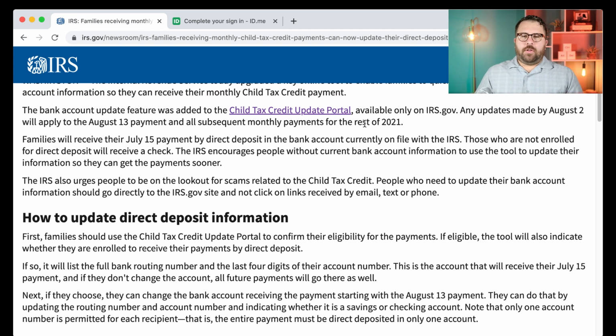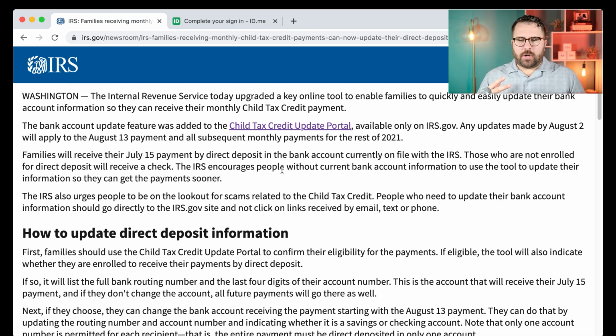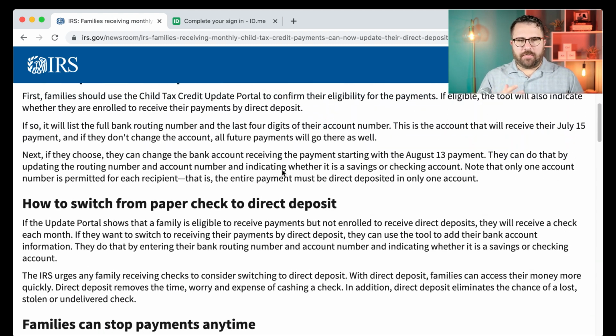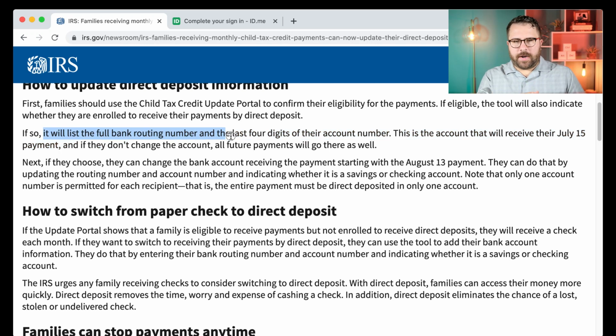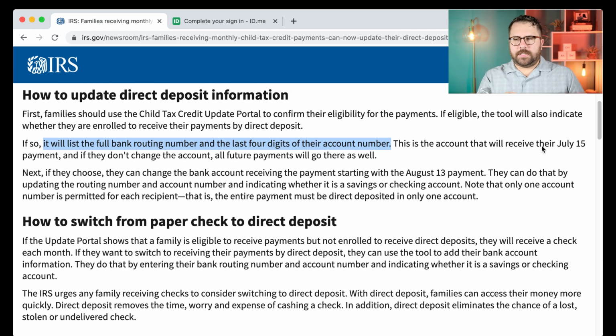if you log in there right now, you can see the direct deposit information that the IRS currently has on file for you. You'll see the full bank routing number and the last four digits of your account number, okay? That's the account that the IRS is going to deposit your July 15th payment to. You can't change it for July 15th, right? We're two weeks from the day, the day before the July 15th payment. That's too soon for the IRS to change things, right?